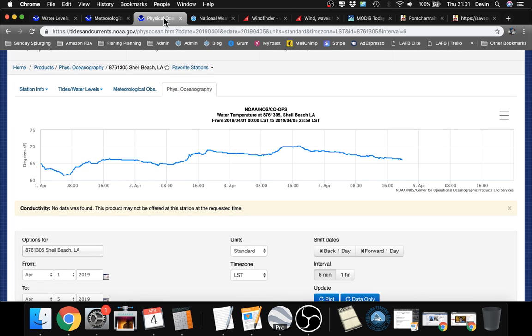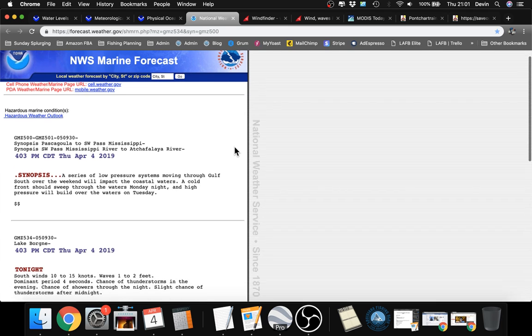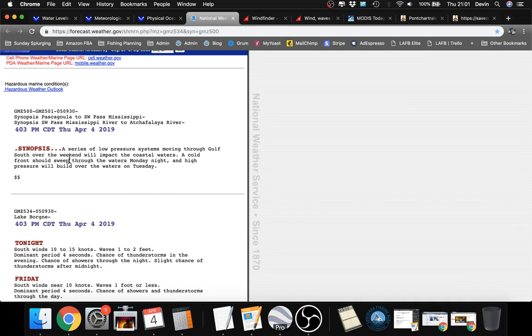So water's up. Water temperature is up. I'm guessing this is some kind of low. It's definitely not a cold front if the temperature's up. And I say that because, let's look at the synopsis from the NOAA marine forecast, and it says a series of low pressure systems moving through the Gulf South over the weekend will impact the coastal waters. A cold front should sweep through the waters Monday night, and high pressure will build over the waters on Tuesday. So this is pretty good timing for us for the weekend.